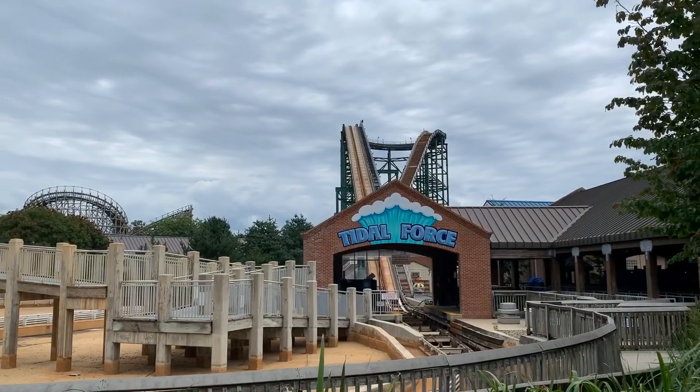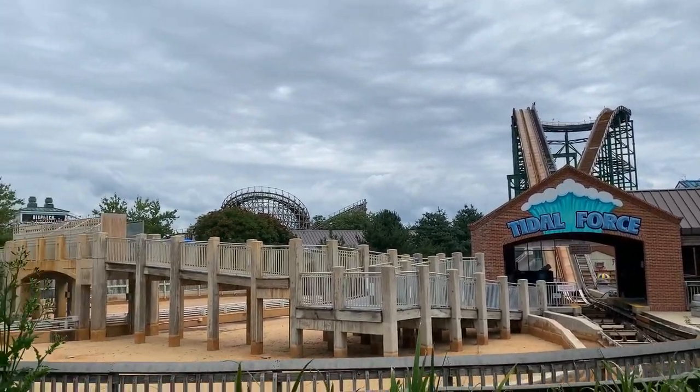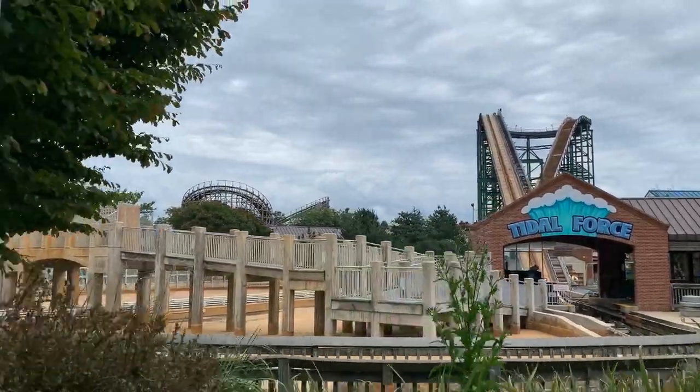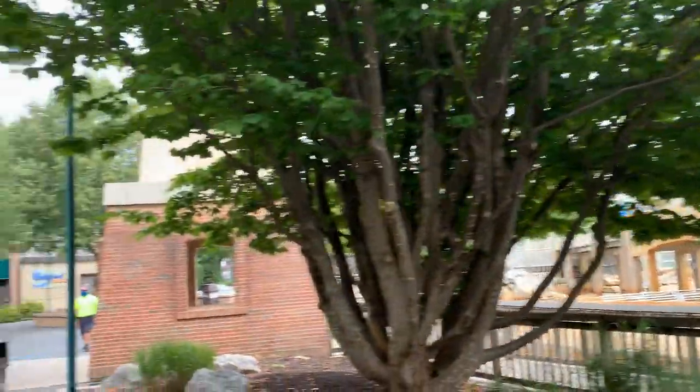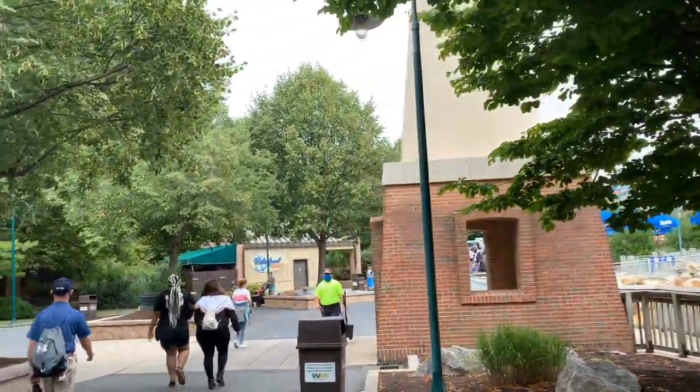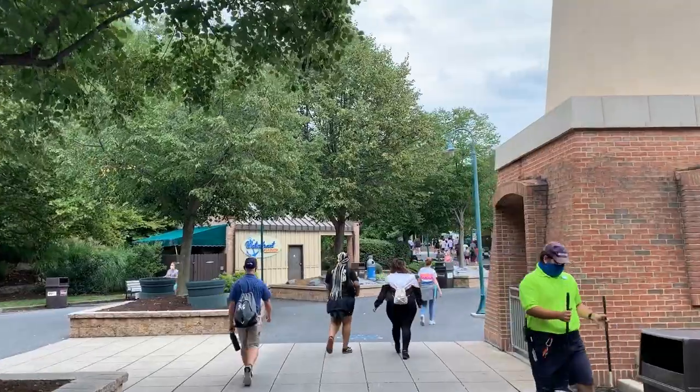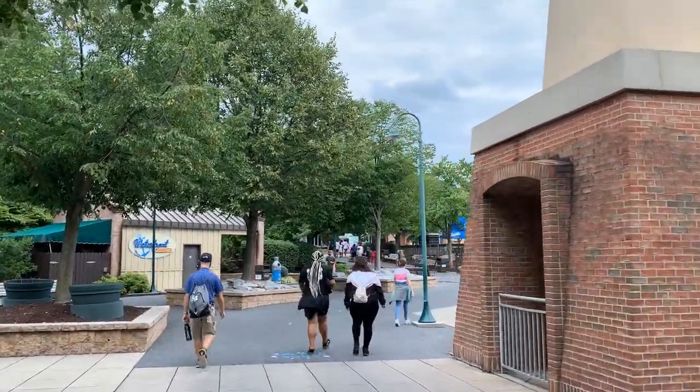Okay, that's super creepy. It's just like a dried out tidal force. We're walking toward the boardwalk, which is mostly water rides, but there are a few rides over here that I personally love and I can't wait to get on.